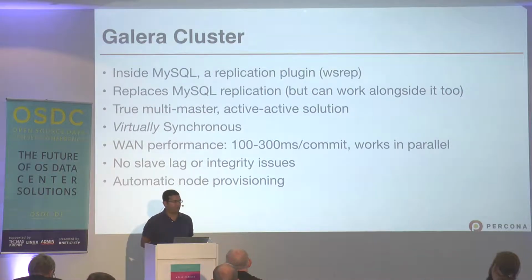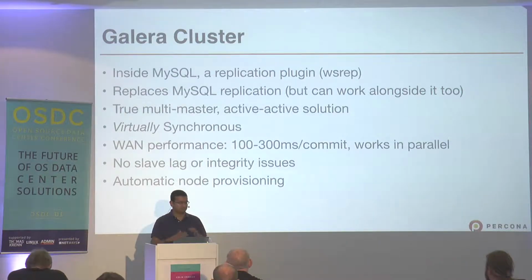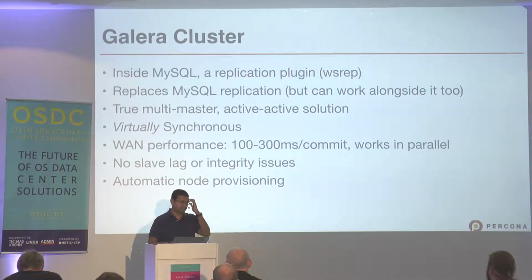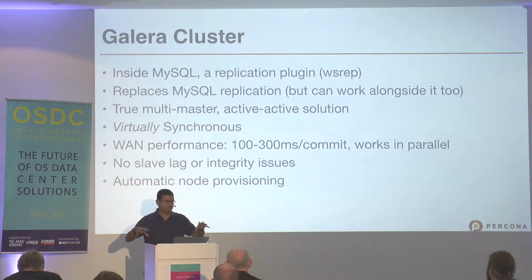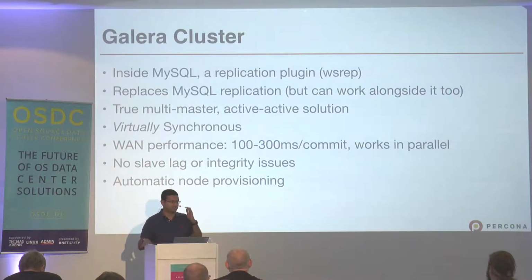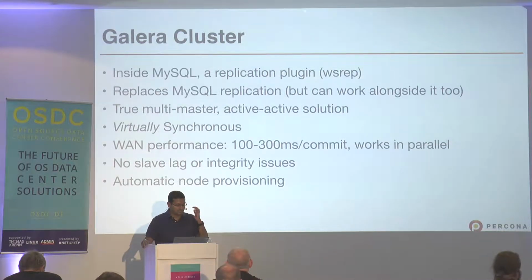Its WAN performance compared to async or semi-sync replication is maybe a little slower. When I say WAN performance, this is basically your local area network. It is not something that we'd recommend you to run across data centers. You can run clusters of Galera across data centers, but not have your nodes separated into different data centers.